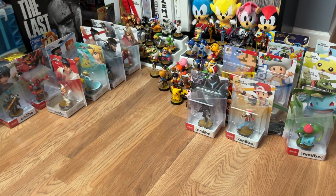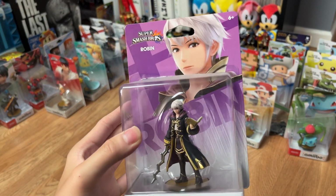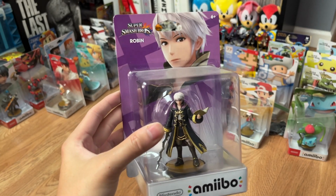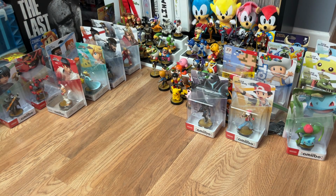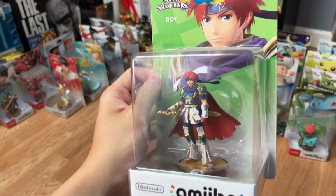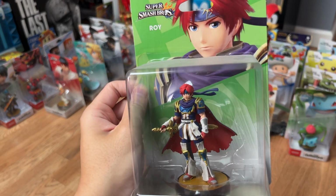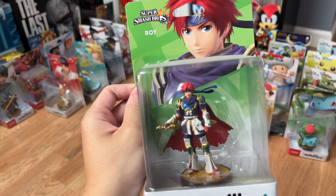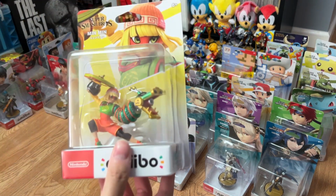So next one we got here is Robin. One of the last two Fire Emblem representatives I need to show off here. Then the last one that you need to see is Roy. I believe he came out alongside Ryu. So that's a pretty cool wave to have all of those characters in. All right, so let's continue going in no particular order.